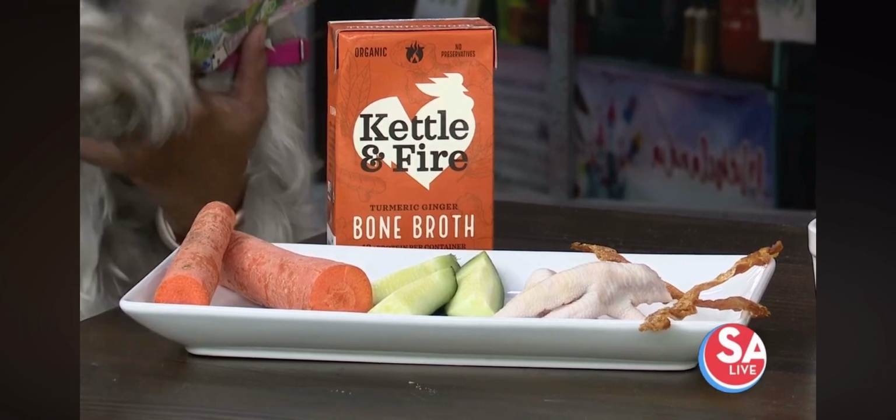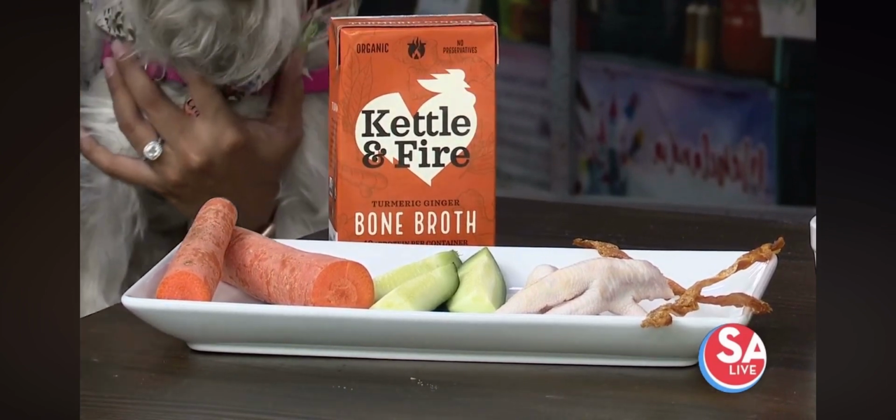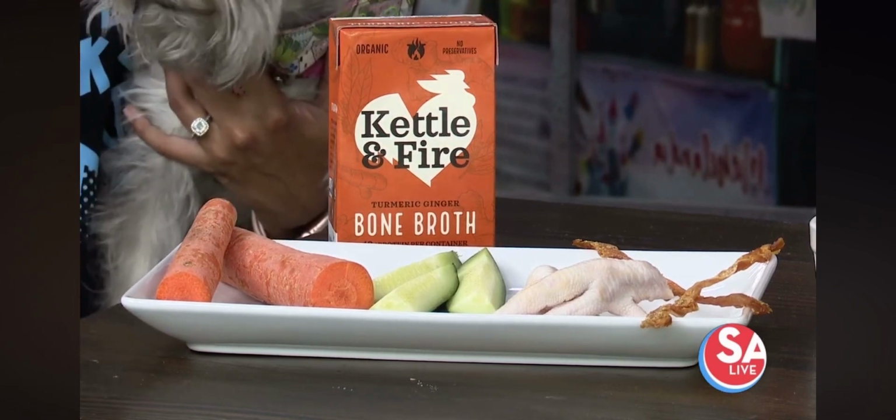I also like to use some natural body parts. So we have some raw chicken feet and then we also have some freeze-dried turkey tendon. The idea behind this is your dog's chewing and a lot of the cartilage that's in there is also causing that abrasion to take off some of that plaque. Okay, let me smell. Oh yeah, no, that's nice.